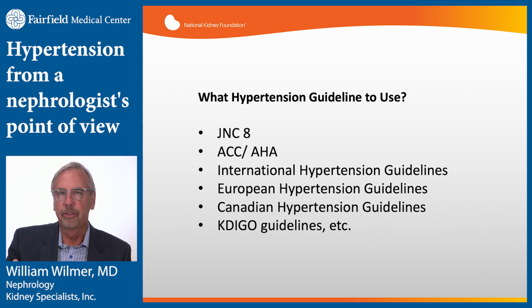They revise this every few years, and unfortunately for the nephrologists and cardiologists out there, we think they've taken a step backwards in the aggressiveness of blood pressure control. They kind of relaxed some of the blood pressure readings, and they're now treating people only if systolic pressures, for example, are over 140.